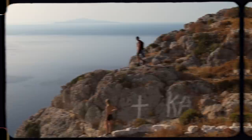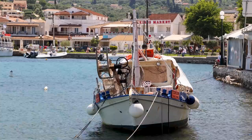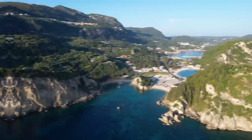Now, in the far northern part of Corfu is the cutest little seaside town of Kassiopi. Cafes hug the cove as boats sway peacefully in the baking sun. And so we have just one more special place to show you that absolutely took our breath away.